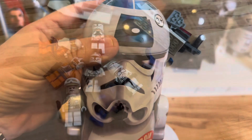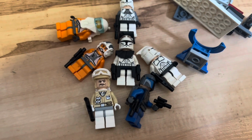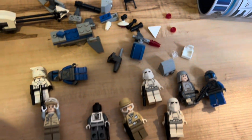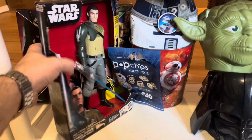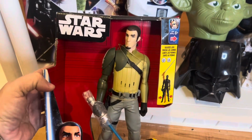I need to swap those tops. Those are the wrong tops. I found this whole thing of Lego figures. They're worth at least $4 each. I found 7 of those, so that's $28 we can add to our total. Then I found a whole other set here. So these are 9 more figures worth $4 each. That's another $36. We have this Kanan Jarrus figure still in the box worth about $21.